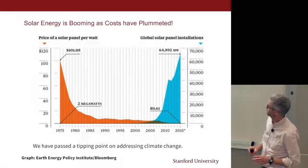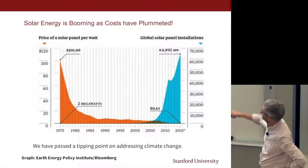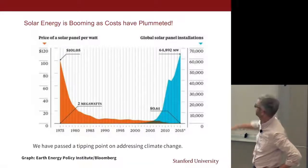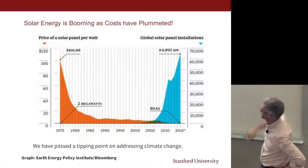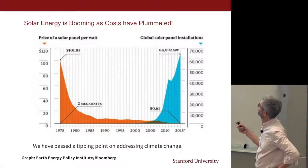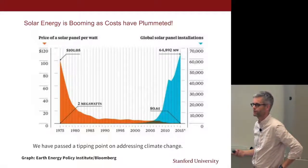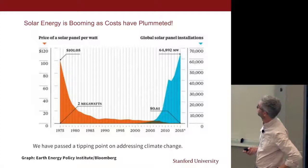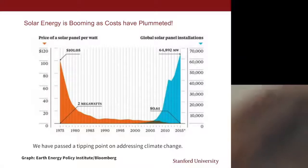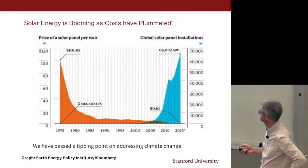And in a slide or two, I'll put that number into perspective for those of you who don't follow these numbers. But you can kind of get an idea that things get interesting at about $1 per watt, because when it got there, that's when the market really took off. And now about 65,000 megawatts are installed each year, which is about the equivalent of 65 large coal-fired power plants. So we still have a long way to go, but things are taking off and growing, around 30 or 40% per year, which is very large for something that requires manufacturing.